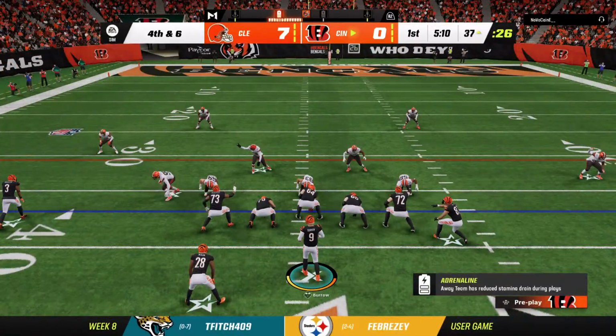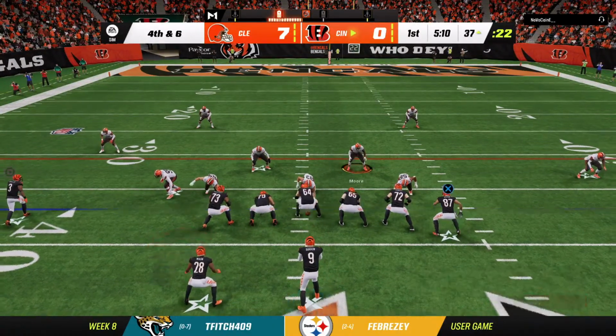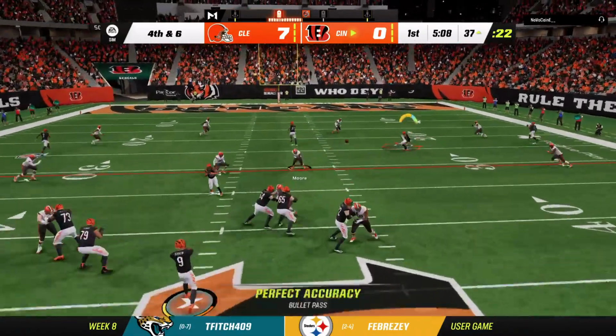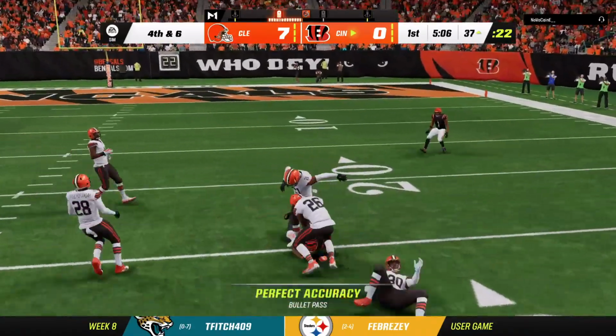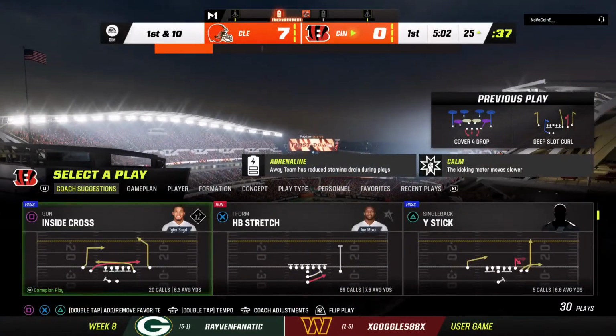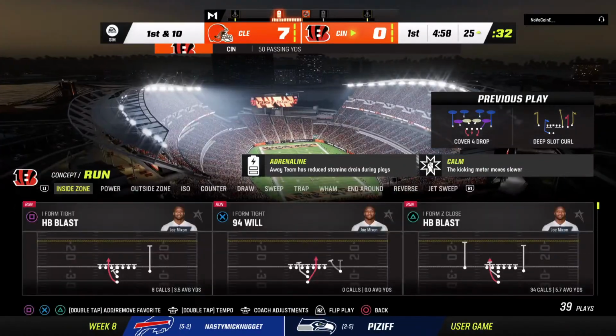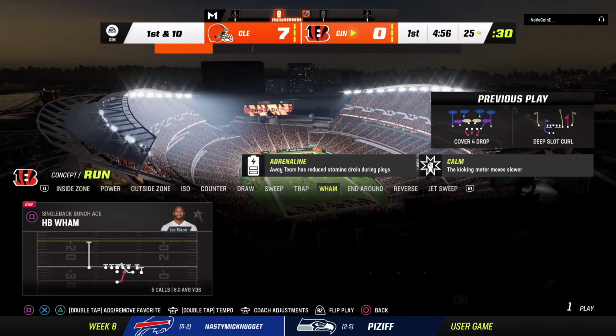Here we go, here we go. 4th down. Here's Joe Burrow. He completes it to Boyd, and he is going to have the Bengals first down. It's a gain of 12 on 4th. A big pickup of 12 yards on 4th down to keep this drive from stalling.